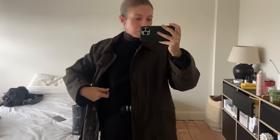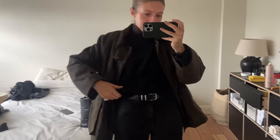Underneath, I am wearing this. This is just one of those really fine wool turtlenecks from Arket. They're really good as an underlayer because they're so thin. Alpaca knit from Arket. Can you even see that through the smudge on my mirror? Arket belt.